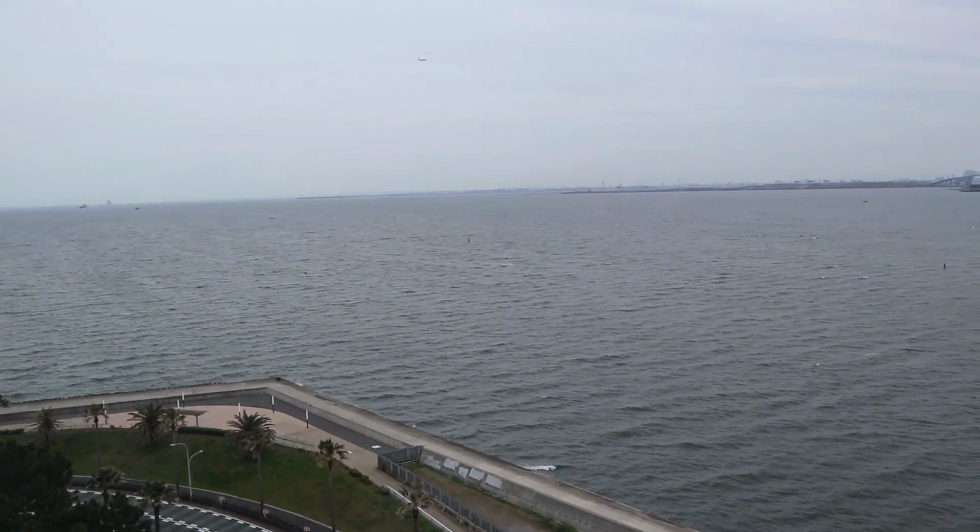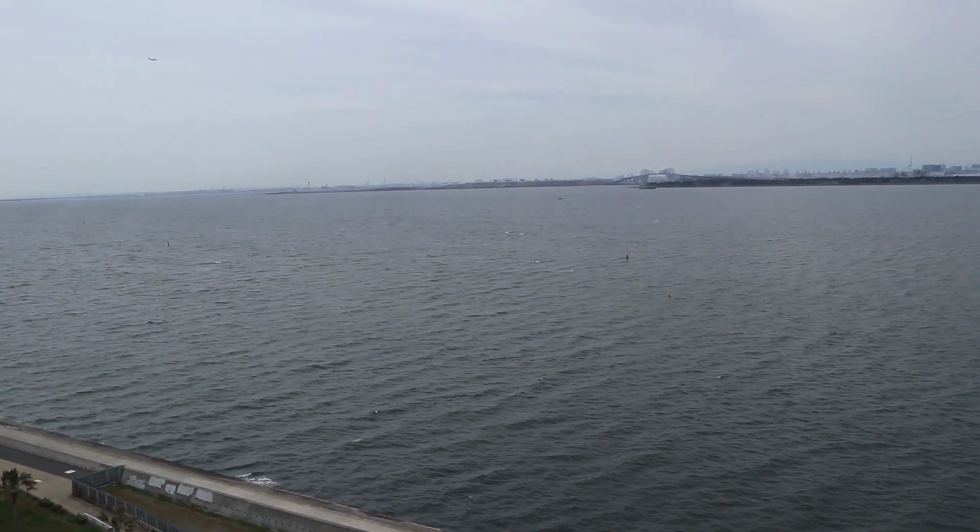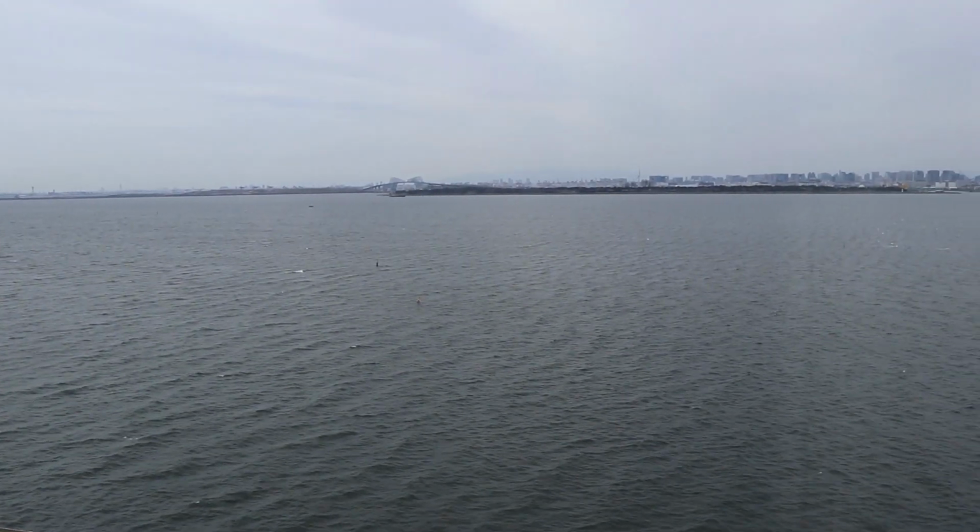So we have this room facing the bay, which is the view of Tokyo City. It's quite spectacular with the view of Tokyo in the background and the ocean. So now let's start the tour of the room.